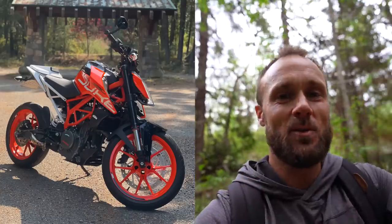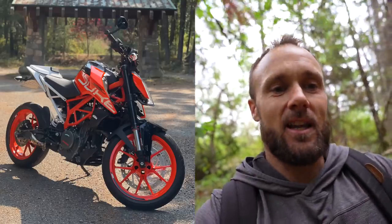But here's a picture of my bike right here. It's a KTM Duke 390, so it's not a super fast bike. It definitely looks faster than it is, but man, it is still really quick and it is so much fun. I just love riding on it. So anyways, that's the update from me.